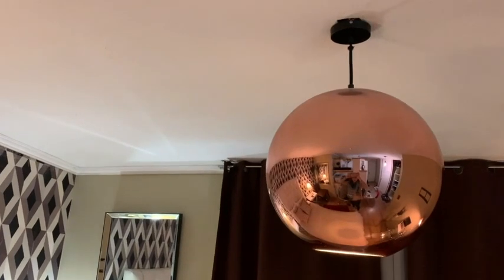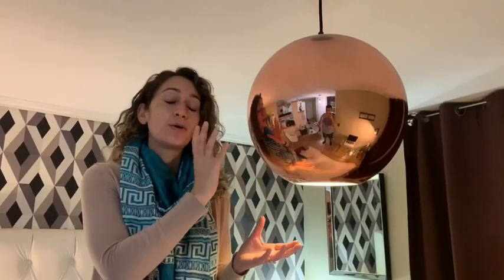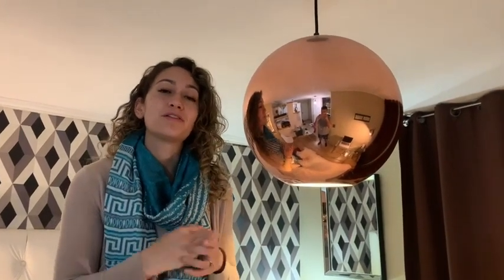Check out this absolutely gorgeous pendant light. This is a simple but modern style chandelier hanging lamp or lantern, and I just find it to be absolutely beautiful for the look that I was going for in the space that I'm in.